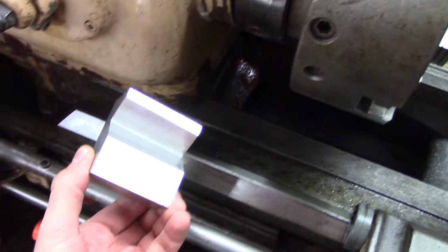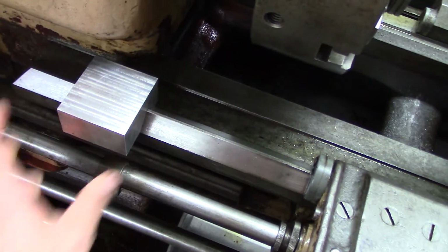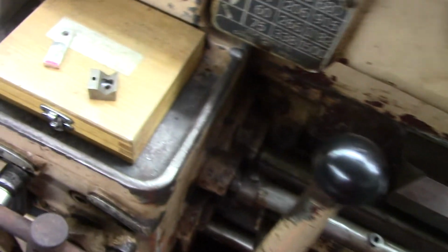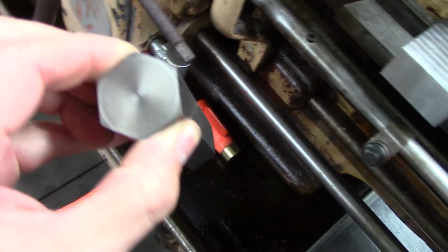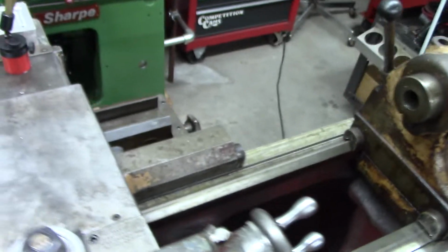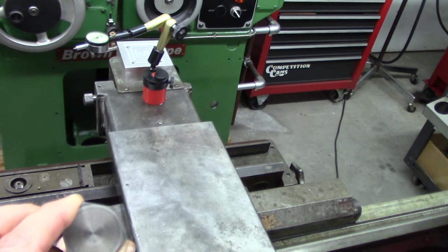So that works. I haven't done any more on my dial indicator for the bed travel, but that's in the works. Here's a little baby version. Still got this hex stock. I want to make a wrench that goes for the taper attachment, but I haven't done that yet.